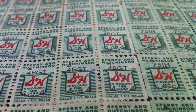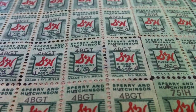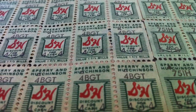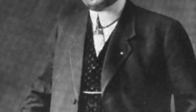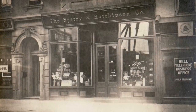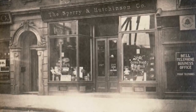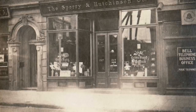S&H Green Stamps was one of the first customer reward programs handed out by various retailers. They were collected with great excitement by American families from the 1930s through the 1980s. These small green stamps originated in 1896 and were distributed by the Sperry and Hutchinson Company, founded by Thomas Sperry and Shelley Byron Hutchinson, hence the S&H title. It wasn't until the 1930s, however, that the company's reward program became popular nationwide.